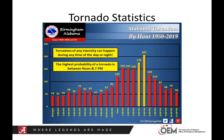And while most tornadoes happen in the afternoon and early evening, this chart shows you that tornadoes can happen at any time, day or night. So students need to stay weather aware. And if severe weather is forecast during the overnight hours, it's very important that they have a way to receive weather warnings in the middle of the night, either by making sure that their cell phone is charged and turned on and that the volume is turned up, or that they have a NOAA weather radio that will alert them and wake them up if there is a storm.